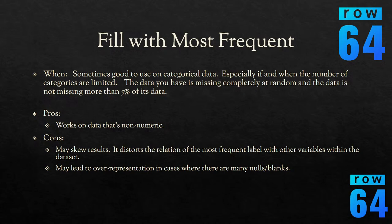And it's actually very difficult to work with this type of data just because computers are obviously very good with numbers, but they're not the best at doing analytics on actual strings of data, and we have to do some encoding to get them into the form of numbers so that we can actually do some analytics. But something that's so great about most frequent is that it does work with categorical data, and sometimes that's the best we're going to get with the categorical data that we do have.